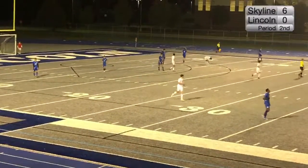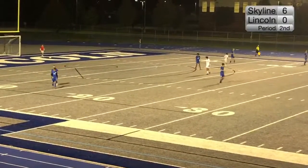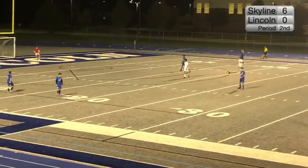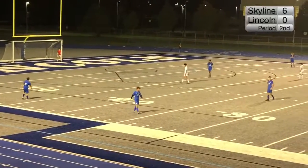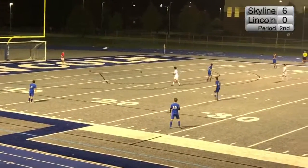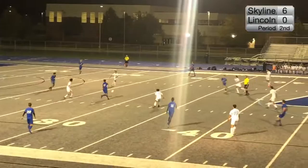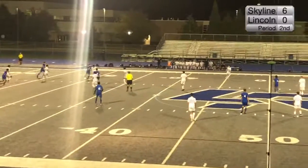And at 10-12, we're going to have a left-footed goal kick. These have been falling at the 30. See if he builds from the back. And this one falls short at the 26. Zhang steps up to pressure.